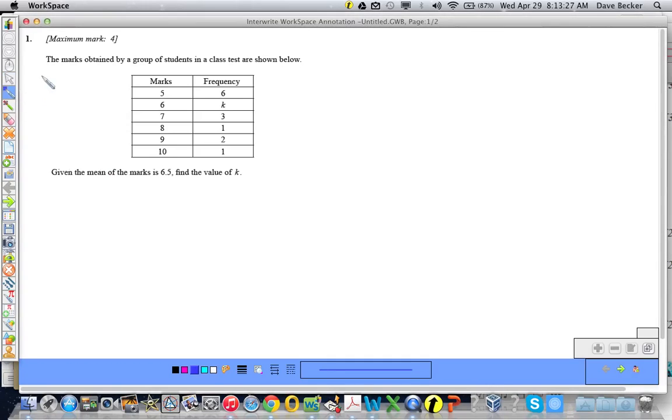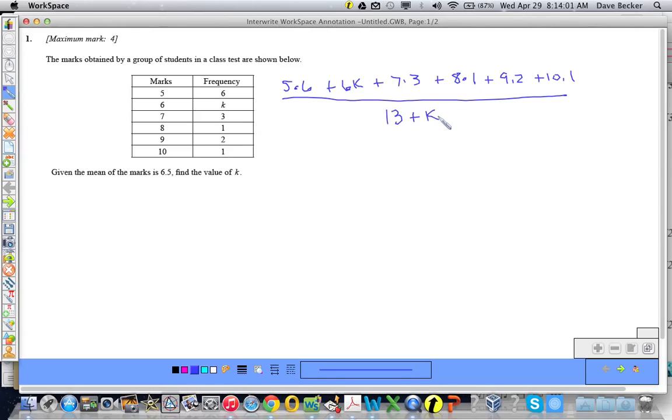The marks obtained by a group of students in a class test are shown below: marks and the frequency of the marks. Find the value of K if the mean is 6.5. Are you kidding me? So let's see if we remember how to find the mean. I'm going to do 5 times 6 plus 6 times K plus 7 times 3 plus 8 times 1 plus 9 times 2 plus 10 times 1, divided by the total, and that's going to be 13 plus K, and we are told by all that is IB that that is equal to 6.5.